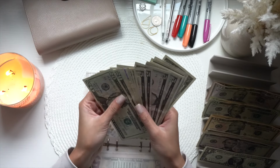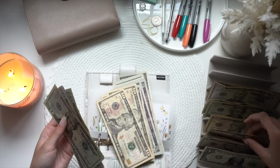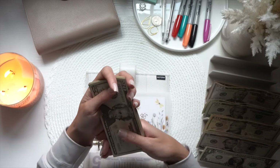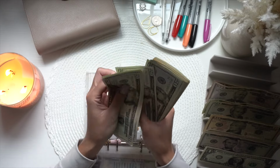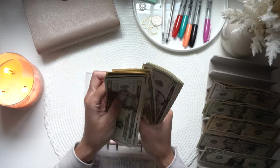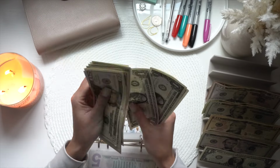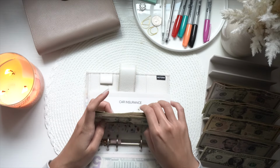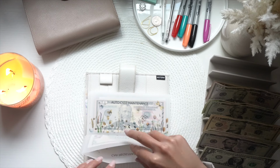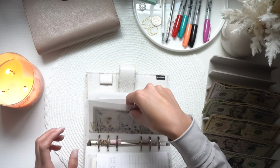Car insurance is getting 20, 30, 5. So now it has 20, 40, 60, 80, 100, 20, 40, 60, 80, 200, 10, 20, 30, 40, 50, 60, 70, 75, 76, 77, 78, 79, 80. So 280 in car insurance. Car registration is going to get 5 and now it has $10.